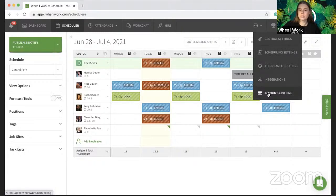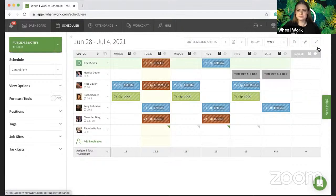And then of course your account and billing page, where you can see all of the billing information for your account. So with that, that's kind of the high level overview. I always want to make sure we go over those basic, really important When I Work buttons. But with that, we can go ahead and get started with questions.